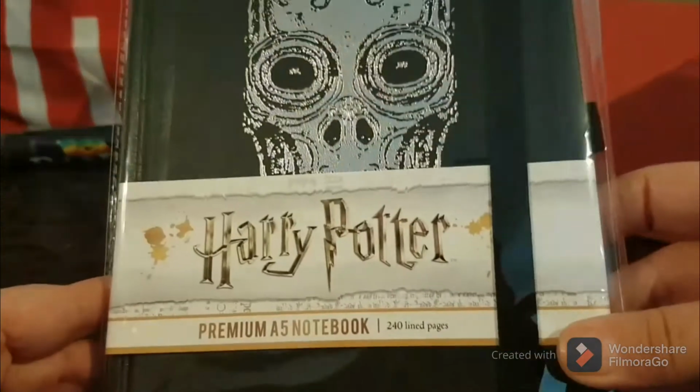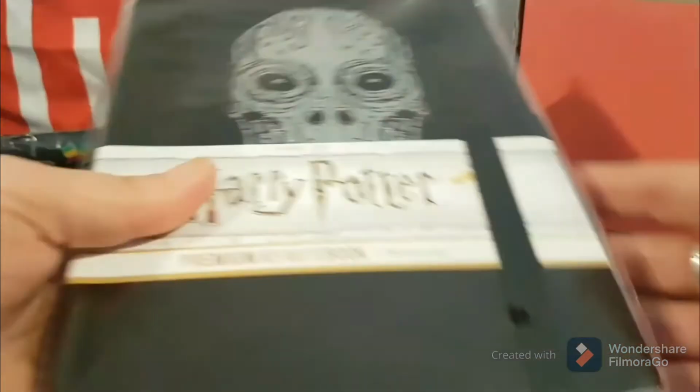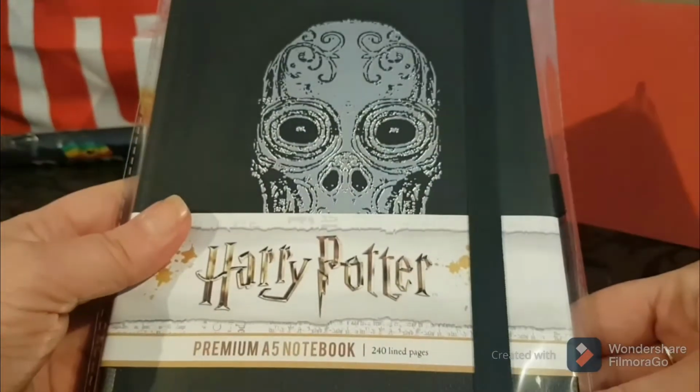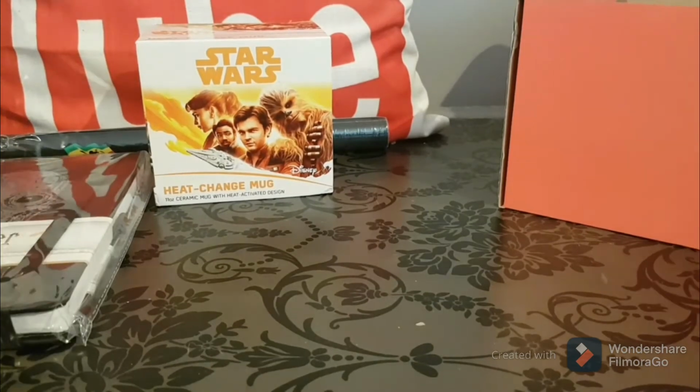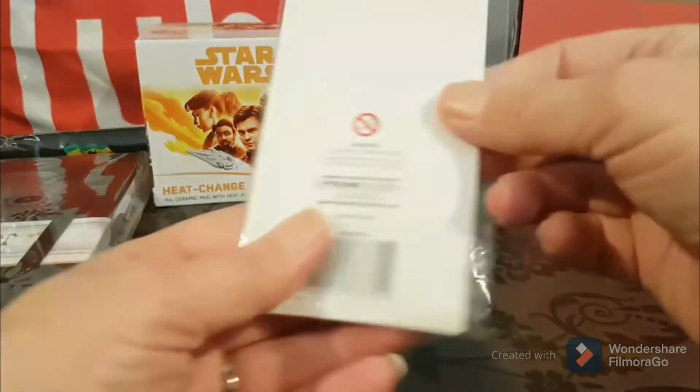So that's a nice little notebook. It is pretty cute, very, very handy. And it's not one of those big, bulky, heavy notebooks. It's quite sturdy. It's not super heavy, and it's quite cute. Let's see what else we've got in this box. Okay, I feel something at the bottom. We'll look at that last.